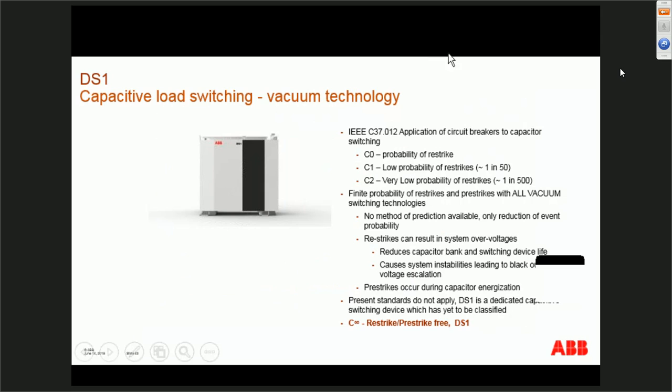Okay, I'll just go ahead and skip over this. So real quick, I'll talk about this device. Sorry, I had a video to show you, and we're doing audio from a cell phone, and it's not coming through the presentation. If you'd like to see the video, it is online at abb.com. If you look up the DS1 capacitor bank switch, you can watch the video online, and it gives a lot of good information about the operation of the device.